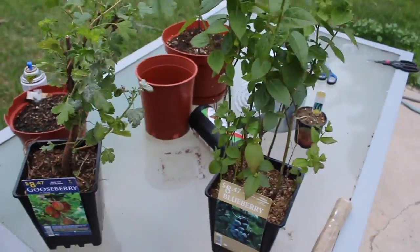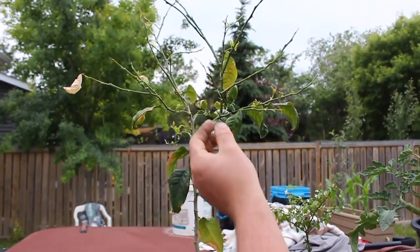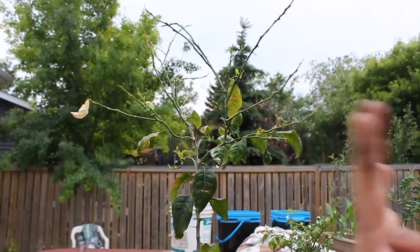And this is a blueberry tree, or blueberry bush. Over here I got my lemon tree that I started from a lemon seed in the house. It's been outside here, and I thought it was dying. Then I noticed it has a whole bunch of new growth, so it's not dying.